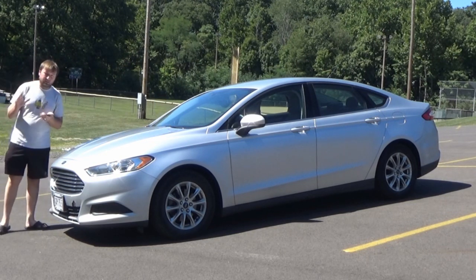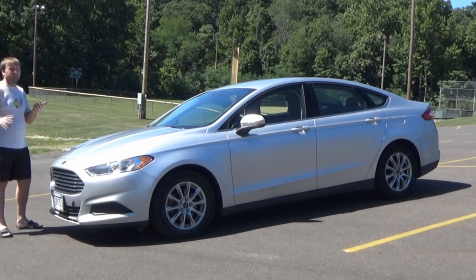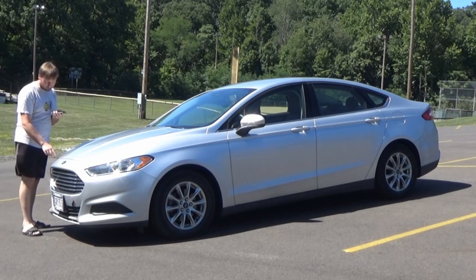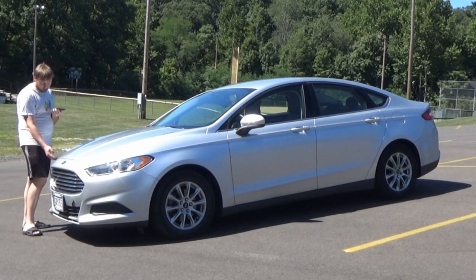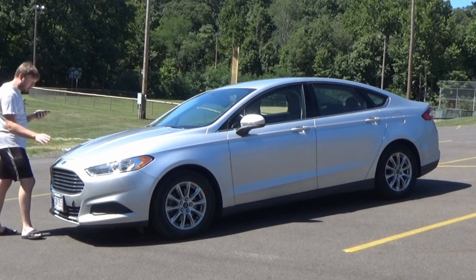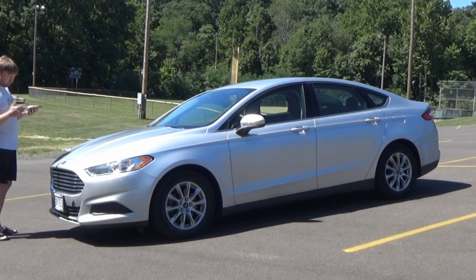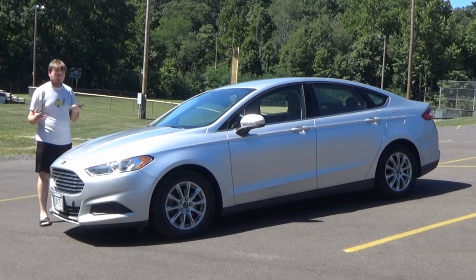The only other thing that I've noticed within this second year, as far as the cosmetics of the car, is right here along the edge of the hood. I have 2 spots that are beginning to bubble. And I know that a lot of Ford cars have had issues in the past with there being rust that starts to bubble up under the paint along the hood and whatnot. As of right now, it is toward the passenger side. There's 2 spots here. There's no rust yet.